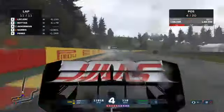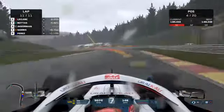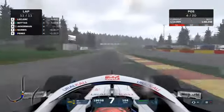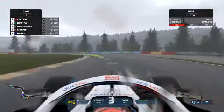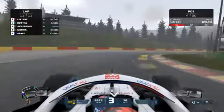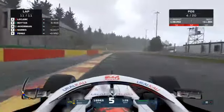Alright. It turned into light showers now, so the rain will actually be finishing the race on the wet tires. It's dry enough for DRS to be enabled. That's not good. Well, won't have to worry actually too much about it. Gap to car in front is 6.1 seconds.